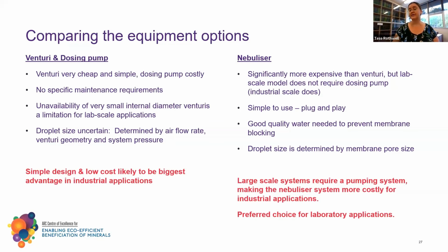A downside on the industrial side, not very much of a problem in the lab, is the need for good quality water. The nebulizer membrane would quickly block up if you used poor quality water, like processed water with a lot of solids in, or hard water that would form scale on the membrane. On the advantage side, you've got a known droplet size that's determined by your pore size, and the operating conditions of your air will not affect that droplet size.